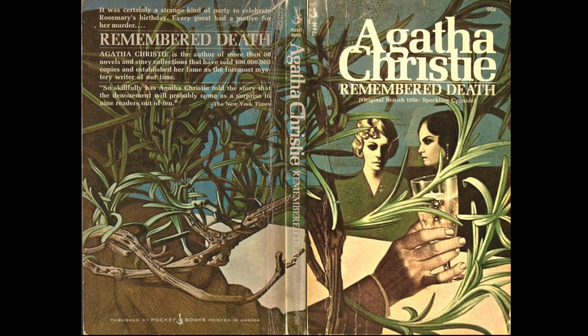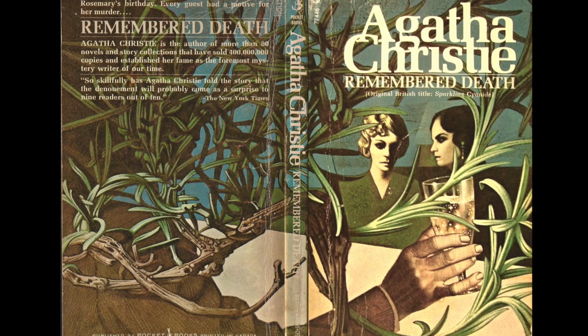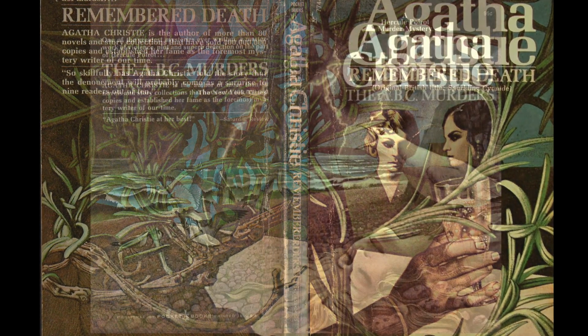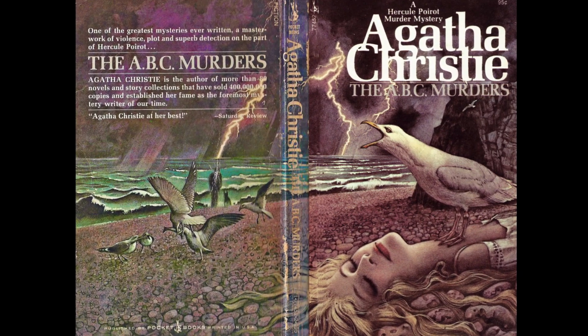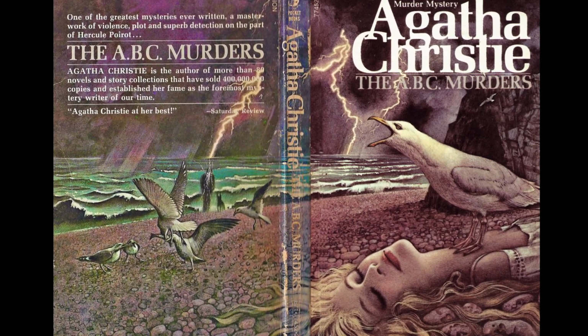The obscuring branches in the foreground of this stylised cover for Remembered Death are actually sprigs of a rosemary bush, Rosemary Barton being the name of the murder victim in the story. This moody cover for The ABC Murders depicts the English south coast, featuring Betty Barnard, victim B, who was killed on the beach at Bexhill.